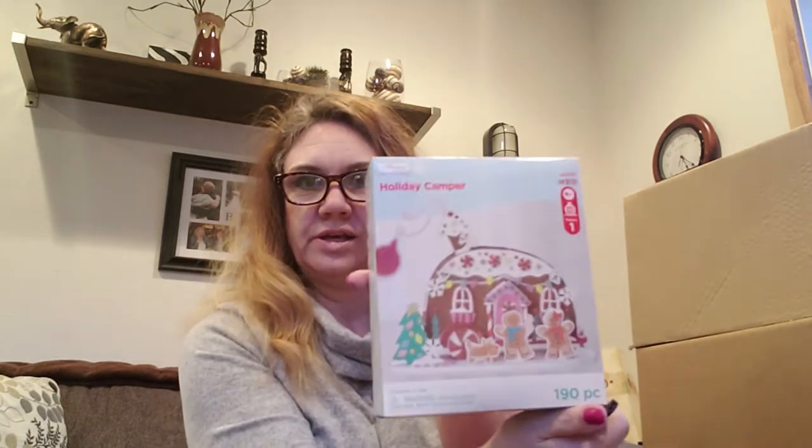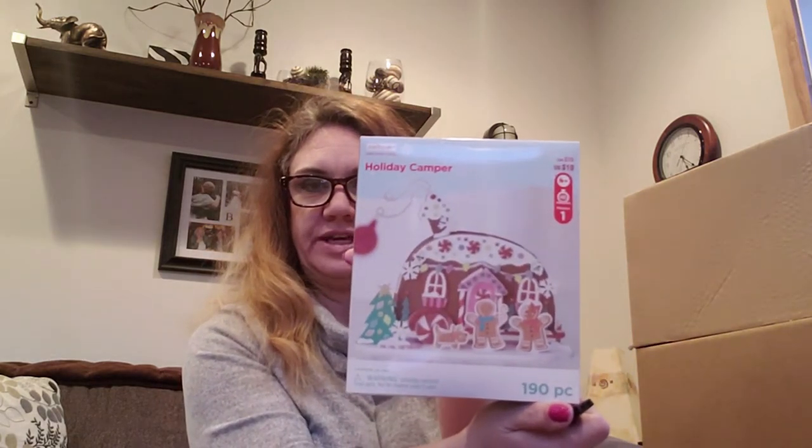We have a Holiday Camper, Christmas Noel paper crafting project, and I have 2 of these in this box. We are campers, travelers, RVers, whatever. So this is really cute. I hadn't seen anybody haul this yet, so never fear if you haven't seen it happen yet, they are out there to be had. So 2 of those, and the retail on these was $10. The pine cones were $6.